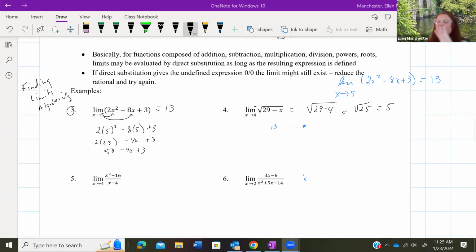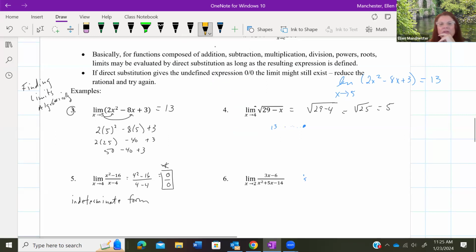All right, so again, this is always your first go-to. You're just chugging out the answer. So when I plug in 4, I get 4 squared minus 16, which is 16 minus 16, which is 0. That's on top. When I plug in 4 on the bottom, I get 4 minus 4, which is also 0. This is a big problem. This is what's called the indeterminate form.